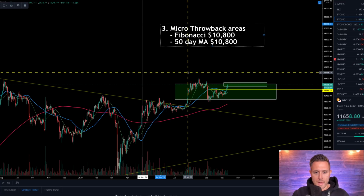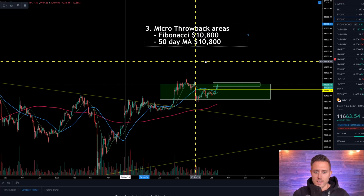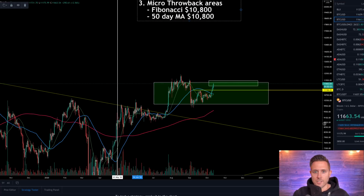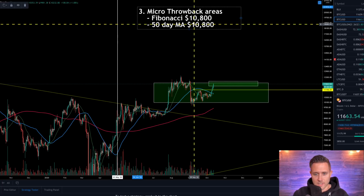So the micro throwback areas we're looking for are at 10,800 on two different areas: the Fibonacci at 10,800, and also the 50-day moving average at 10,800.